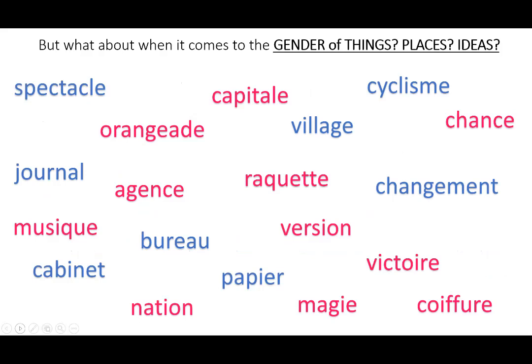What about when it comes to the gender of things, places, and ideas? So in blue, we have all the masculine nouns, and in a rosy pinky colour, we have all the feminine ones. So we have orangeade, capitale, agence, raquette, vision, victoire, chance, la musique, la nation, la magie, le coiffeur, hairdressers. So in the blue, we've got spectacle, journal, cabinet, bureau, papier, village, cyclisme, changement. So the blue are masculine and the red are feminine.